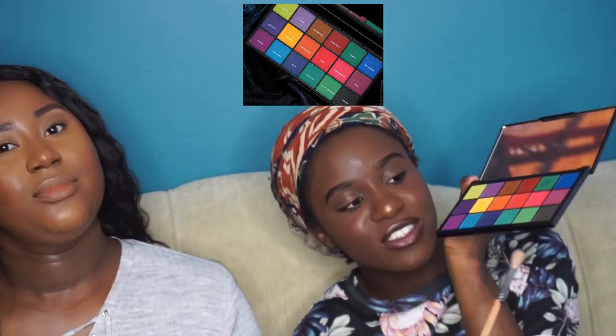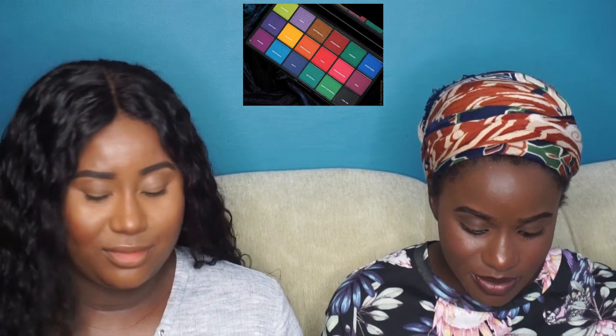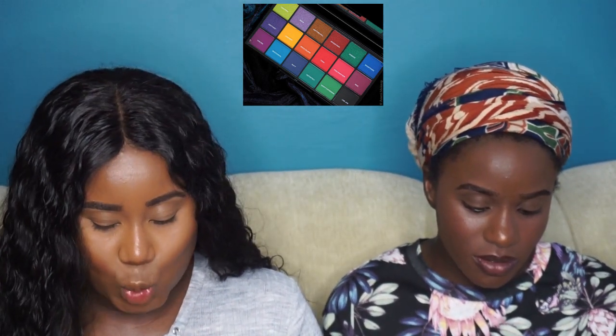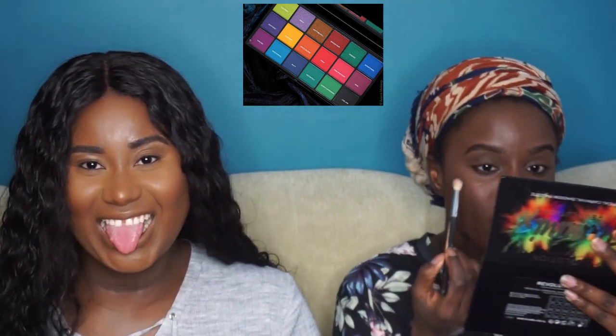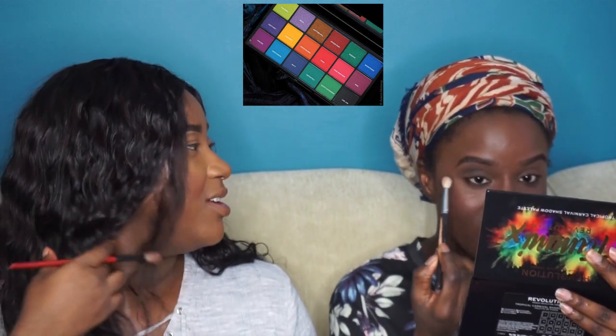We're both gonna do two different looks. She's gonna do whatever looks she wants to do, and I'm gonna do whatever look I want to do. So yeah, I'm using Jab Jab first, the darkest one. I'm gonna use Spice Island first as my transition color. Whoa, that's dark.